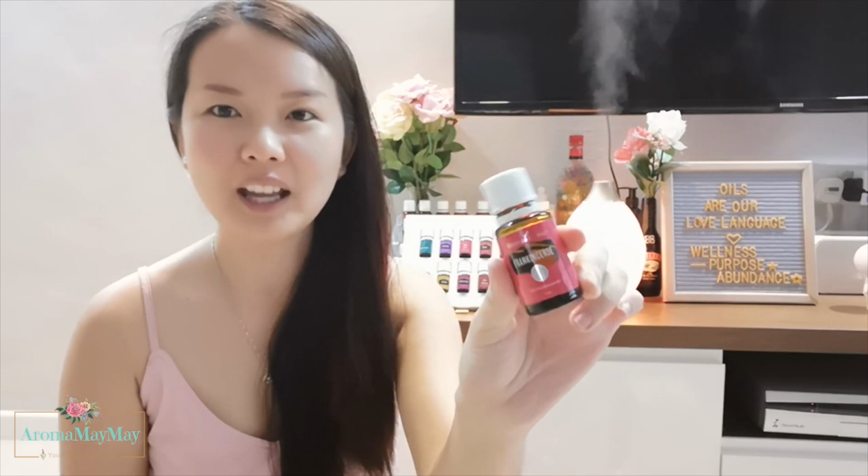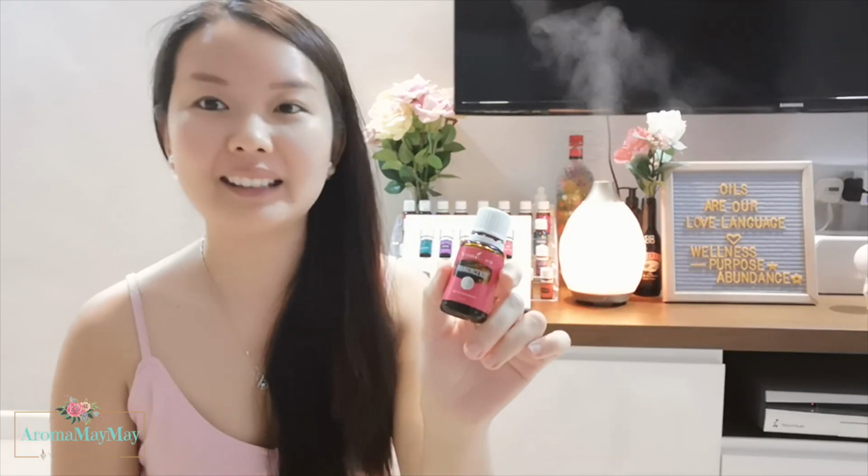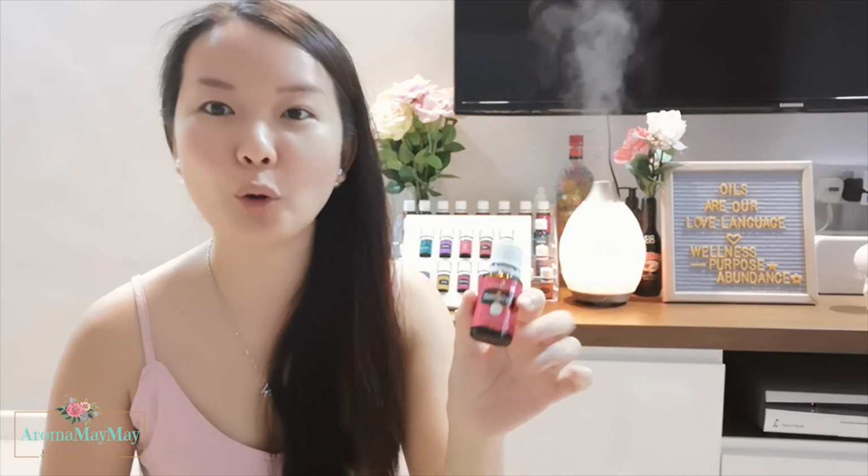Hey everyone, today I would like to share with you the benefits of frankincense essential oil. Frankincense is also found in Young Living's premium starter kit, and it is also known as the king of oils. In ancient times, frankincense was known to be as precious as gold, and it was gifted to baby Jesus when he was born.